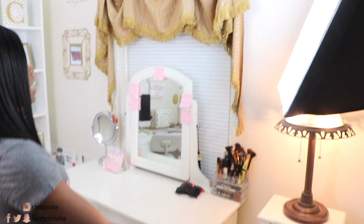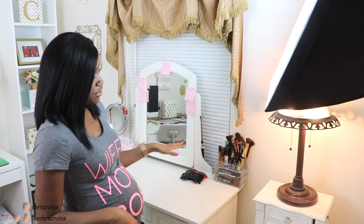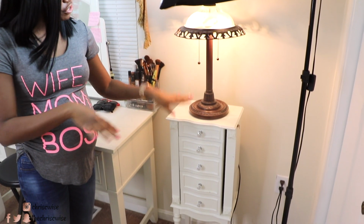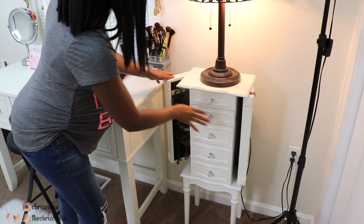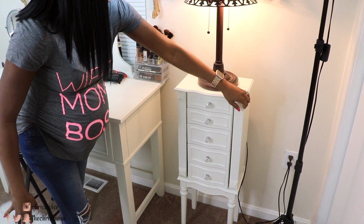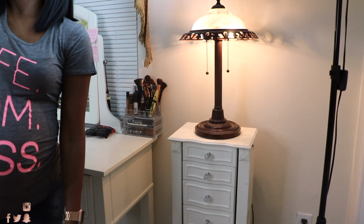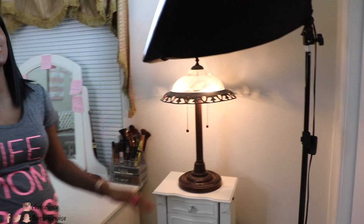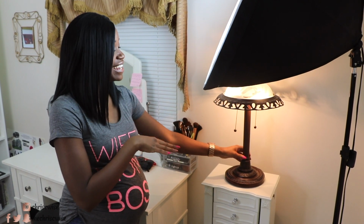This is my beauty side, so I'll be doing my beauty tutorials and hair tutorials over here and all that good stuff. So here I have my jewelry case that my mom got me for Christmas one year. On the door sides, these are my necklaces, and then right here is all my earrings and bracelets and all of that. And then I have this lamp here because, as you can see, we don't have a light on the ceiling, so we have to use a plug-in light. And I'm also going to spray paint it sometime soon. I haven't gotten a chance to get to it.